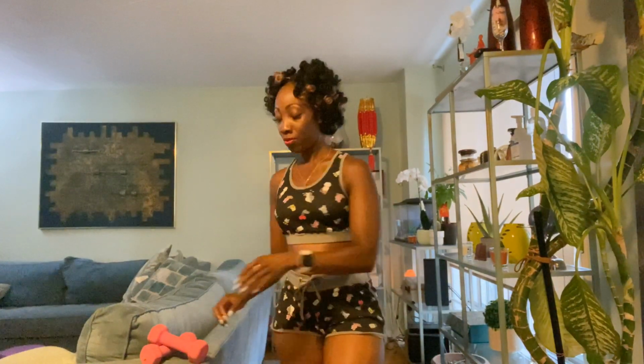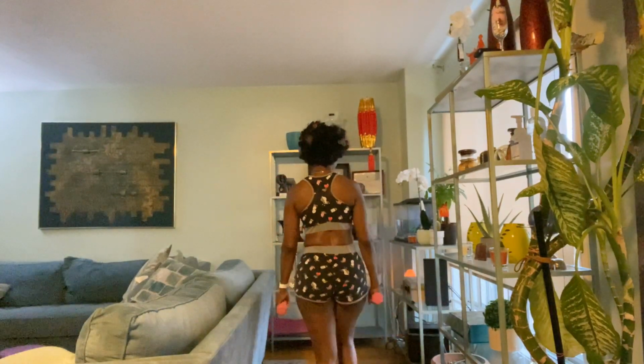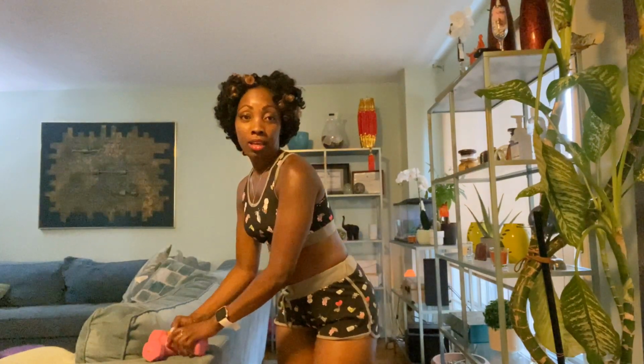So with this outfit, you can get some workout done in it. Loungewear, do whatever you want to do in it. The material is cotton. It's comfortable. You have the drawstring right here where you can draw. Just simple, cute housewear, loungewear.